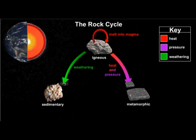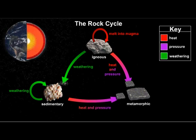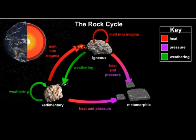Same thing, sedimentary rock can break down through weathering, bits and pieces come together and make new sedimentary rock. Or it can go deep underground through extreme heat and pressure that doesn't melt and turn it into metamorphic rock, or it can melt and then turn into magma, which will become a new igneous rock. The cycle goes just as follows. Make sure you know this chart.